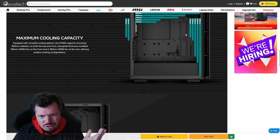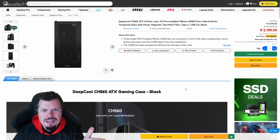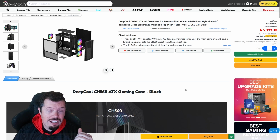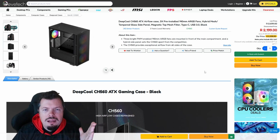GPU sag bracket included with a garroted setup over there, and 3 140s up front and the 120 at the back for 2,200 rand. Find me a better case. Find me a better case. You can't. There's nothing that you will find that's going to have this quality and performance.